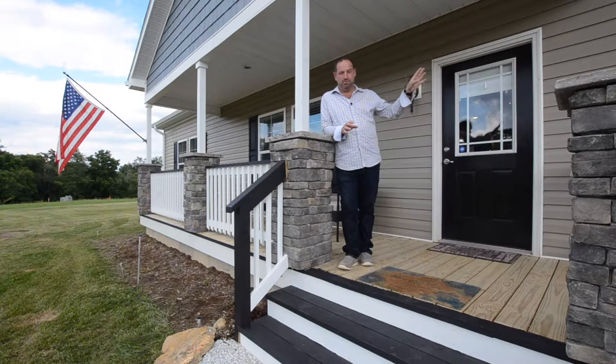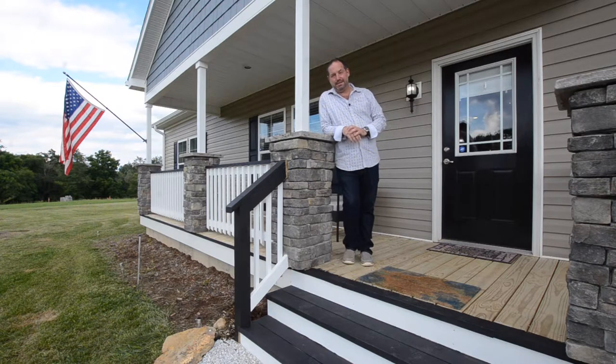Two-car garage as well. The couple that has had this home built for them has actually had an opportunity in Florida, so that's where they're going to be moving. And now this is your opportunity. Let's go ahead and take a look around, and I'll meet you back here outside.